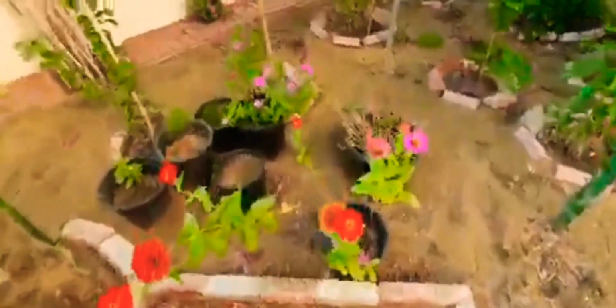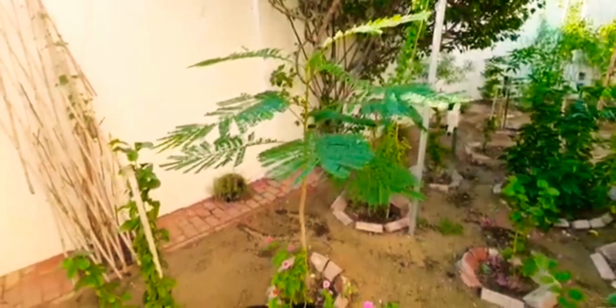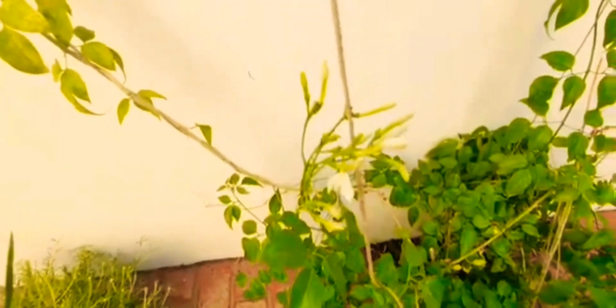Some tulsi plants here. So this is the other side of the garden, okay? And I have zinnia and the flame of the forest tree. Yeah, it's growing, but with a bit of struggle. I don't know why. Then I have this mullai, okay, climbing on nicely.